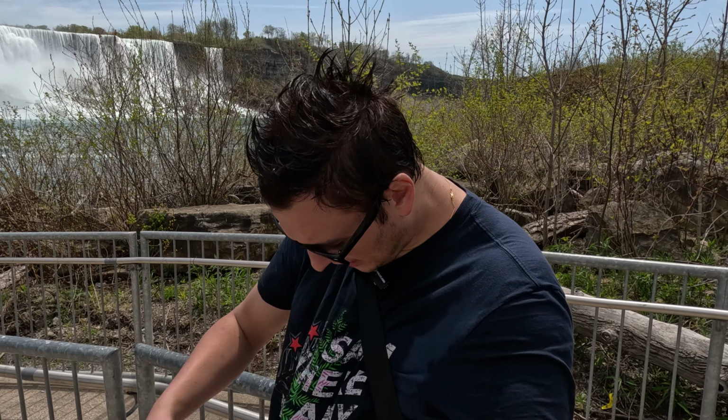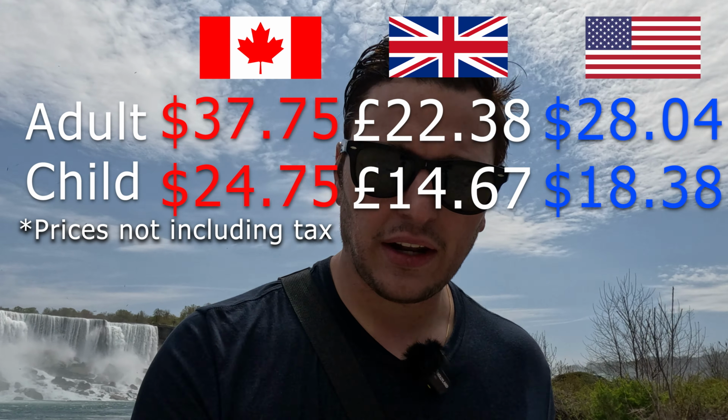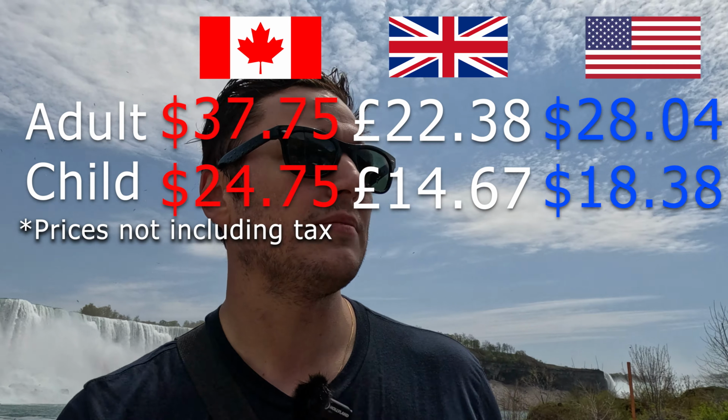No help at all. I am soaked to the skin. So then I was stupid enough to stand at the front of the boat, so I've only got myself to blame really. $32 I think it is, plus tax for an adult ticket. I think that was definitely the most worth one.